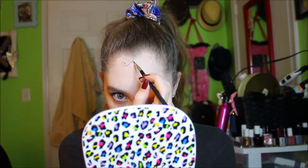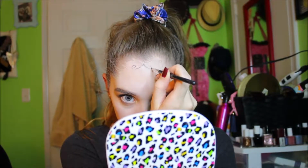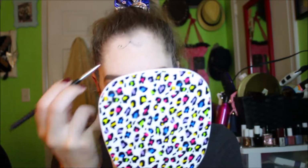Oh god, this is gonna be harder than I thought. Okay, so I went like this, so I'm gonna go like... Oh, this is gonna be so much harder than I thought. Oh. You know what's gonna make this sugar skull special? Because it's not perfect. So we're gonna go with that, okay?